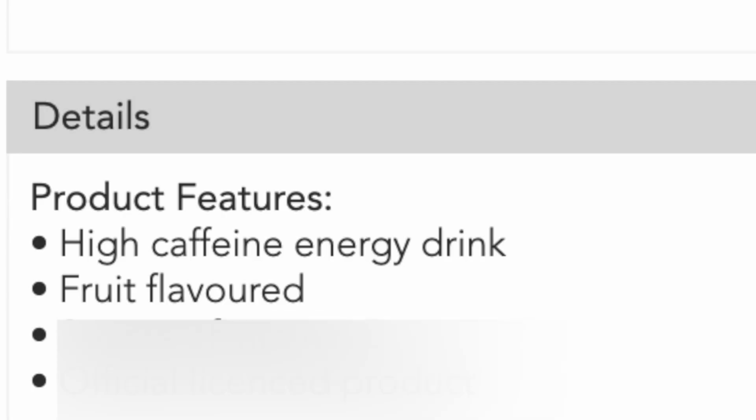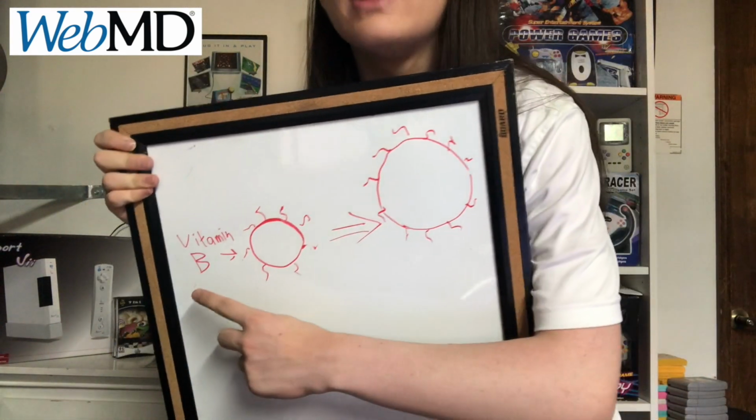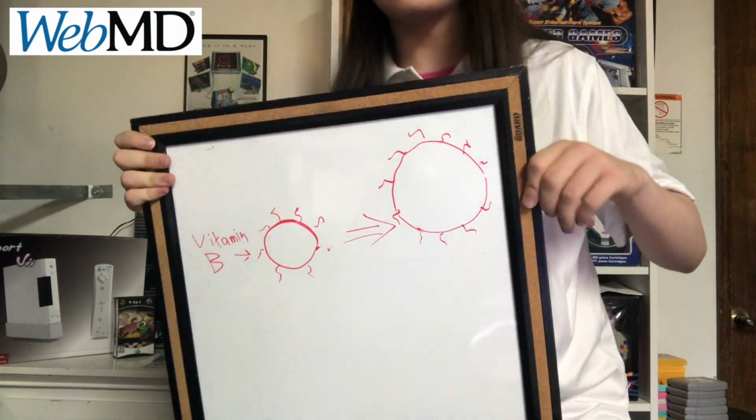Feature number 3. Source of vitamin B. According to the first site I found on Google, vitamin B helps your cells grow, along with a myriad of other health benefits. The Pac-Man Bonus Fruit Energy Drink should be a staple in any healthy diet.